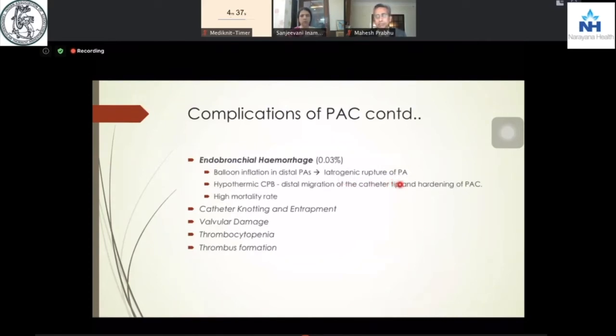When you put a patient on hypothermic cardiopulmonary bypass, the catheter can get stiffened and hardened because of the low temperature, and also because the heart becomes flaccid, there could be some distal migration of the catheter tip leading to rupture of the pulmonary artery. It has a very high mortality rate.